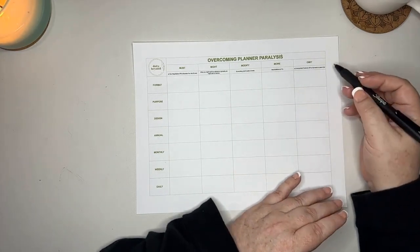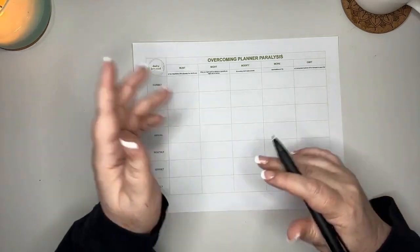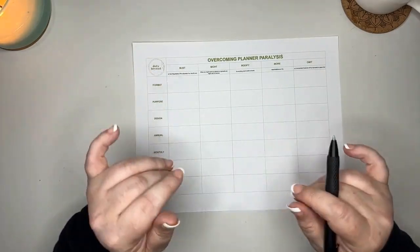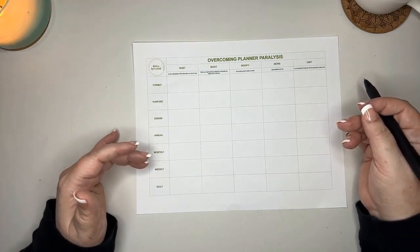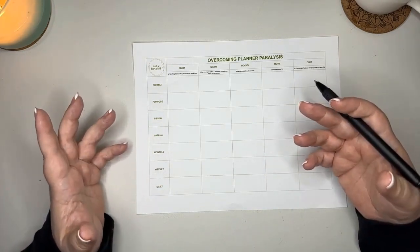And then omit are those things that I know for 2024 they're just going to go away. They're not working for me. And that is how I got my categories. Must, might, modify, more, and omit. And then these categories down the left are a little more loose. They're a little more able to be personalized, I think.